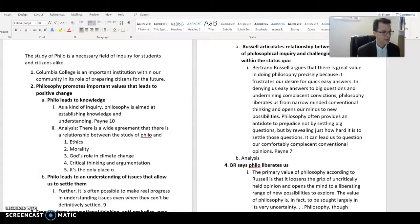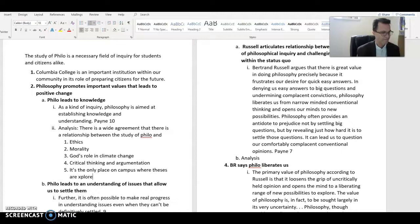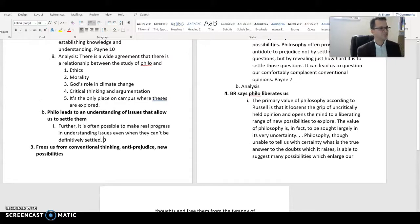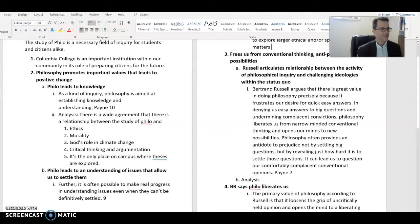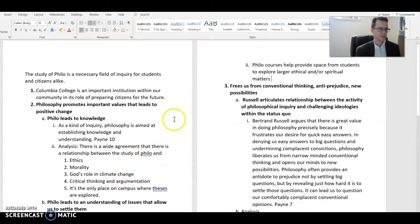It's the only place on campus where these issues are explored. Yeah. All right. Philosophy leads us to understand how that allows us to settle them. Yep. Philosophy courses help provide space for students to explore larger ethical and or, can I say spiritual, kind of matters. In a context of critical thinking.